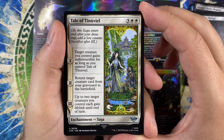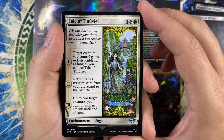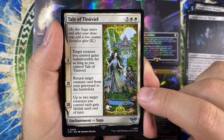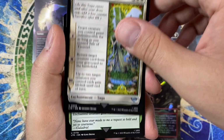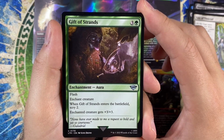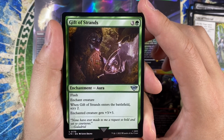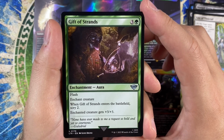Tale of Tinúviel, the Saga. Looking very, very, very beautiful. Look at this. It looks like some sort of embroidery. That's incredible. Enchantment, Saga. Gift of Strands, Enchantment, Aura. Flash. Enchant creature. When Gift of Strands enters the battlefield, scry 2. Enchanted creature gets +3/+3.